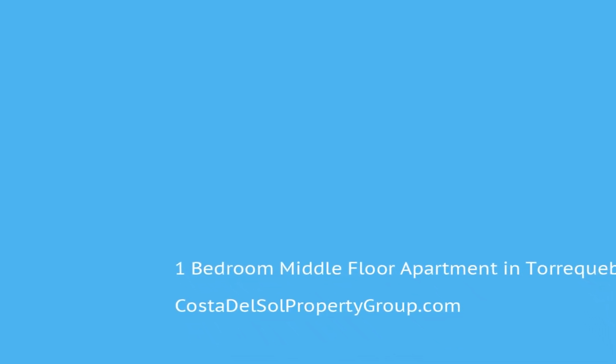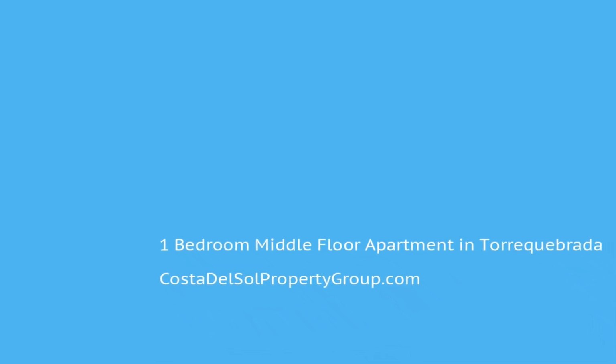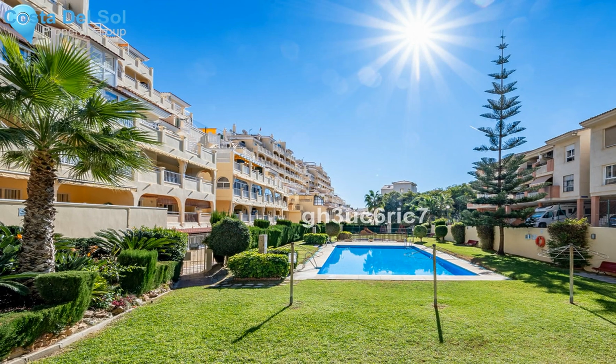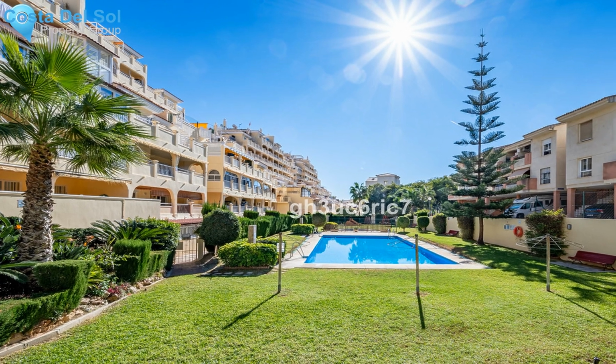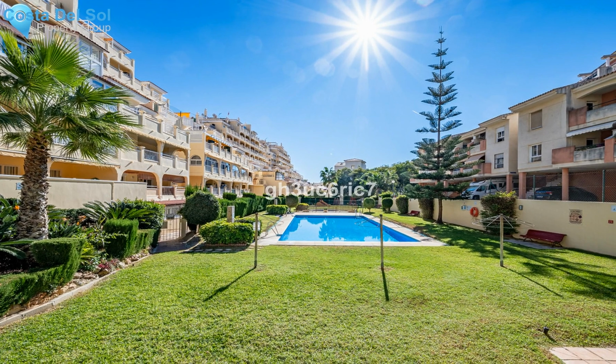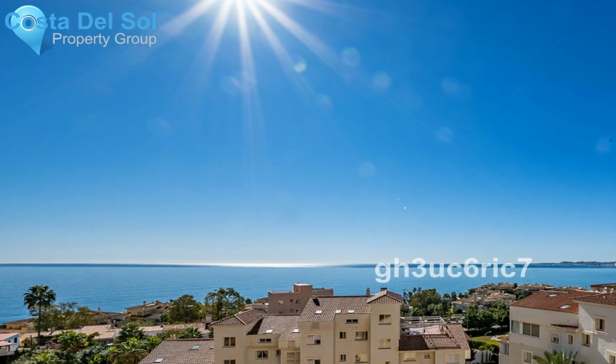Completely renovated corner apartment in Lower Torrequebrada. Gated community with a nice communal garden, pool area and children's playground, all within short walking distance to the beach, famous beach clubs, supermarkets, restaurants and schools.